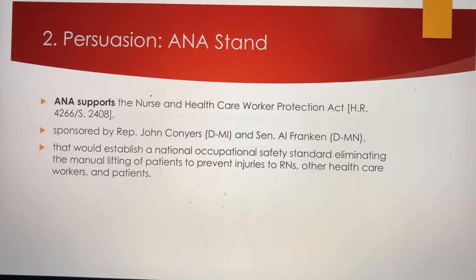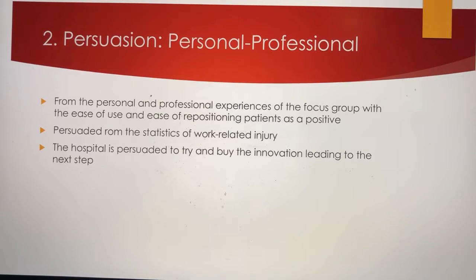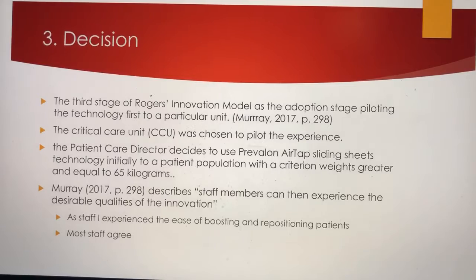The ANA also is convincing as it supports the Nurse and Healthcare Worker Protection Act that establishes a national occupational safety standard in eliminating the manual lifting of patients to prevent injuries. And from our own personal and professional experience, from the focus group, we are persuaded with the statistics to try and buy the AirTAP system by Sage.